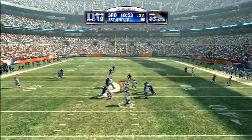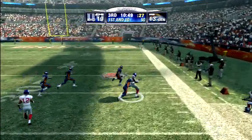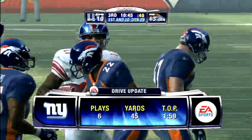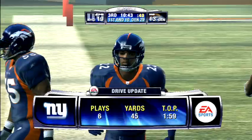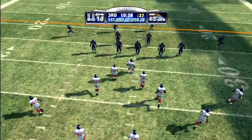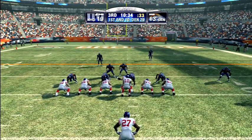Looks to pass. With the throw. Tackled at the 29-yard line. Good pickup by the receiver. And we've always talked about this receiver's big play ability. He may not be the fastest guy in the league, but you can tell he wants the ball in his hands in big situations.